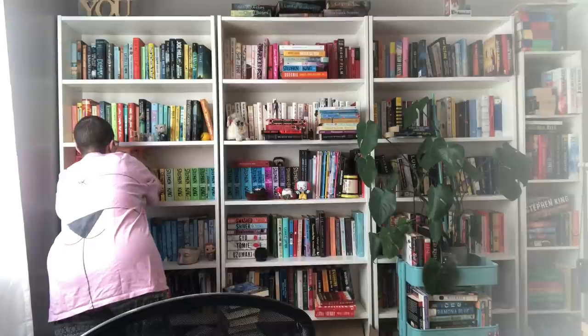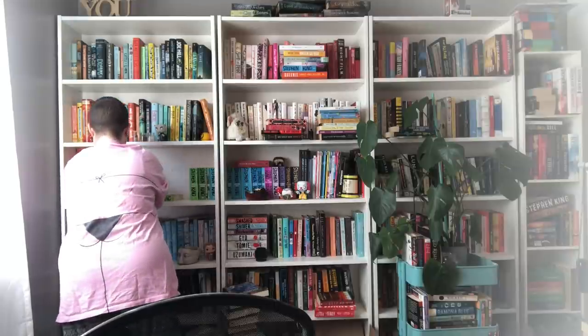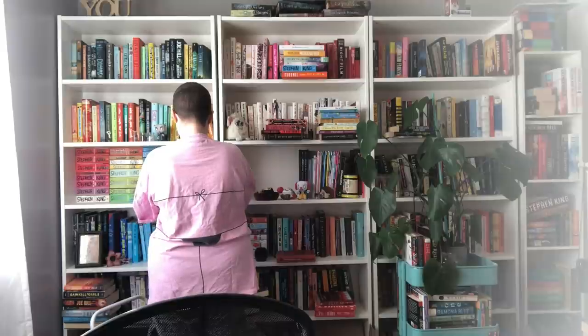We now have two shelves alphabetized. And then we have the Stephen King shelf. You know what? That's not that bad. I don't actually hate that. I might rearrange it a different way. I kind of like the idea of it going up and around, but I don't like how that actually looks, so I might change it.